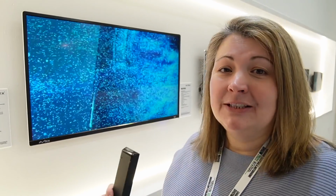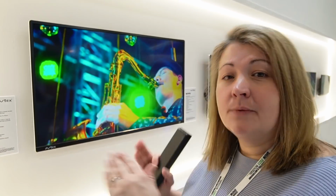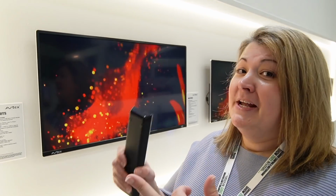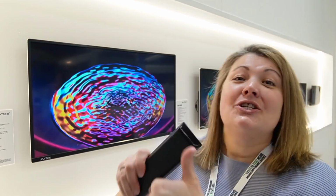We have come to one of the most impressive looking stands here. It's Avotex. We've had Avotex Tvs in the past. The new Smart range was released just this week and they're really beautiful. They go from 21 inch up to 32. They have Prime, Netflix, Disney, and Bluetooth, and YouTube. That was the one I was forgetting. How can I forget YouTube?